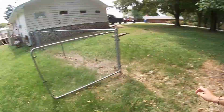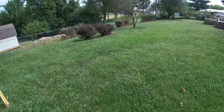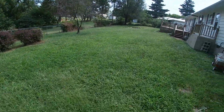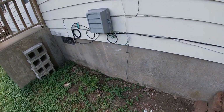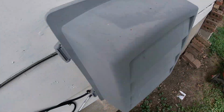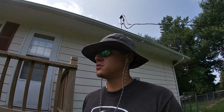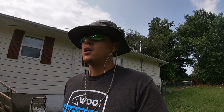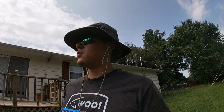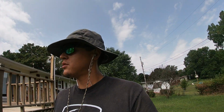I mean, look at this. All of this nasty stuff here, backyard. It's gonna be a nice, good, easy mow, but they've got some stuff. Move this wagon out of the way. Nice, clean, good looking house. They just bought this house, and I wish I would have kind of got on it beforehand as well. Yeah, pretty basic mow here.